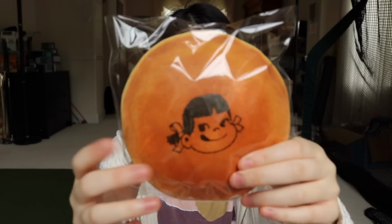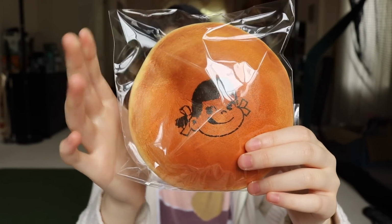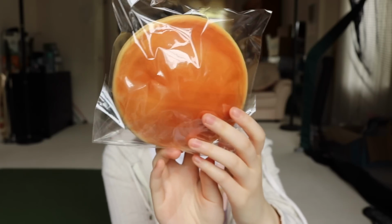But one of my favorites, you know, one of them is this Peko-chan dorayaki, and it's been a wishlist of mine. So I really am glad that I have it. And in general, I'm just kind of obsessed with Peko-chan squishies. Next is, what is your most expensive squishy?